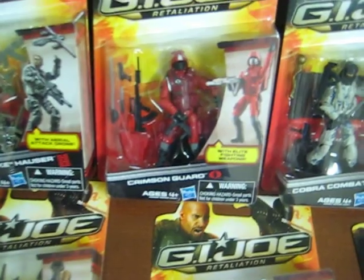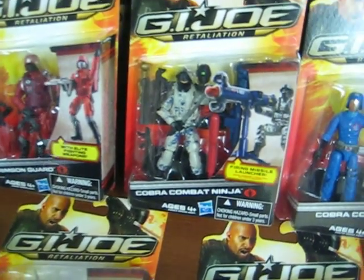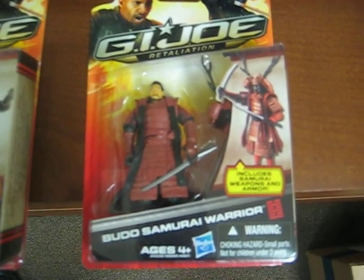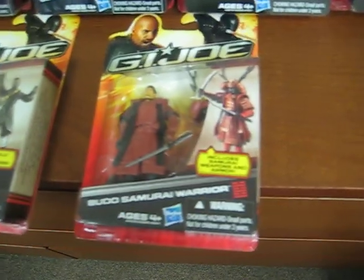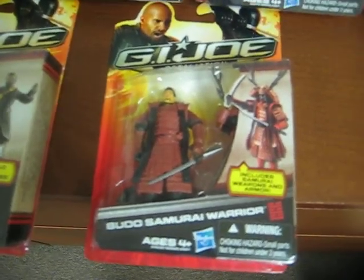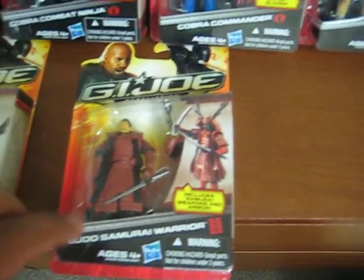Crimson Guard, Cobra Combat Ninja, Voodoo Samurai Warrior. They did a good job on them. I like them. They also had a Samurai Warrior in one of the Comic-Con exclusives. It had a different face, but this is a good one. I haven't found him in stores. I ended up having to get him on HasbroToyShop.com.